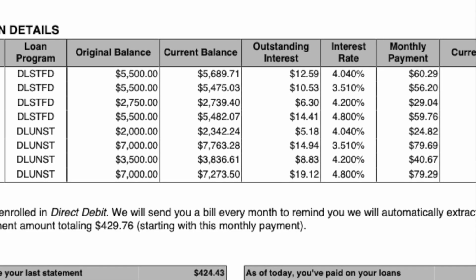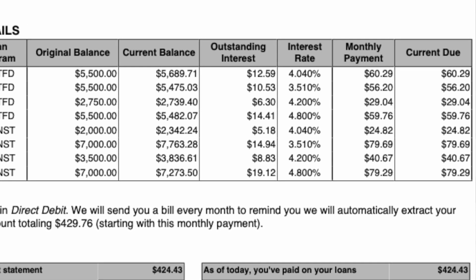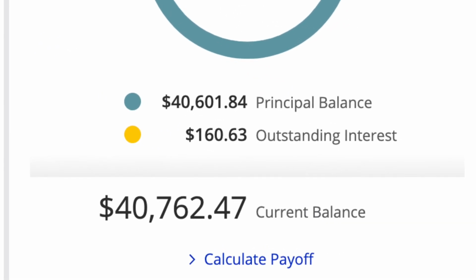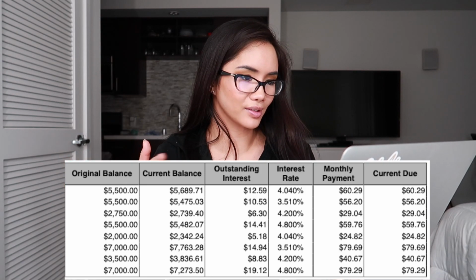This is my monthly direct bill from January 30th, 2020 from my federal loans. I like how under current balance, they don't say the total balance. It's not there. You have to calculate it yourself. When I log in, I can see the total balance, but I have 8 loans here. It ranges from 3 to almost 5%.